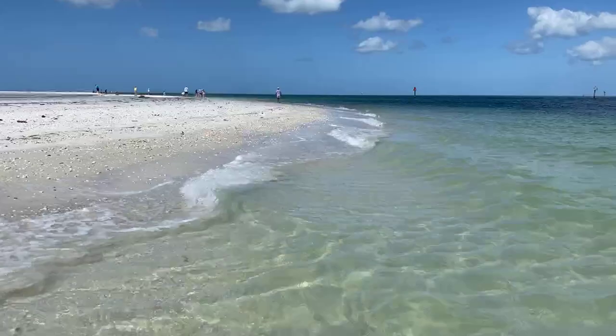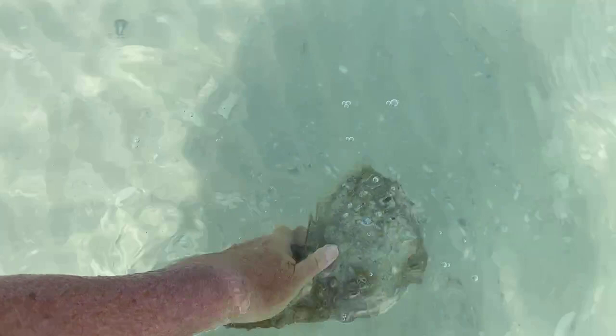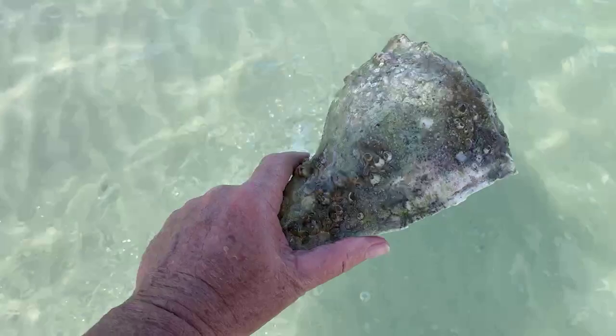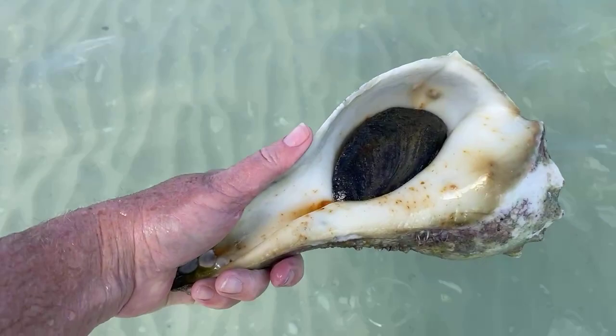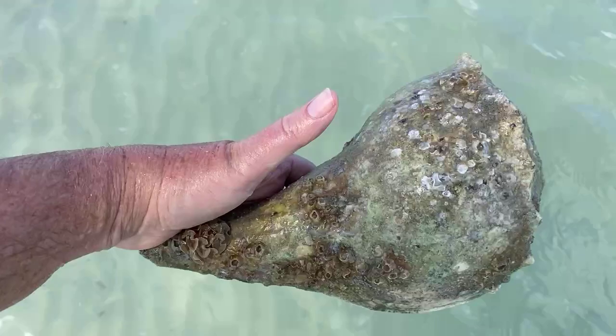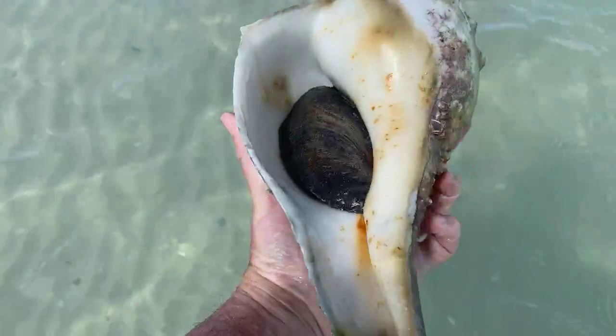Check this out, down here in the water. A big live lightning whelk down here. Check it out. Look at that. A big live lightning whelk. Look at the size of that. Beautiful. Isn't that neat? That is a big one. That is awesome. You can see his trap door there.